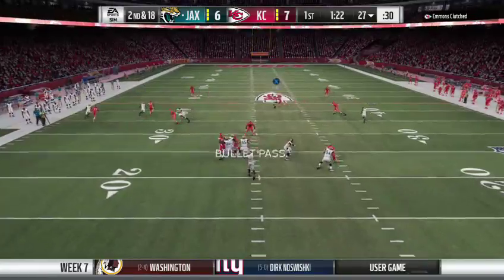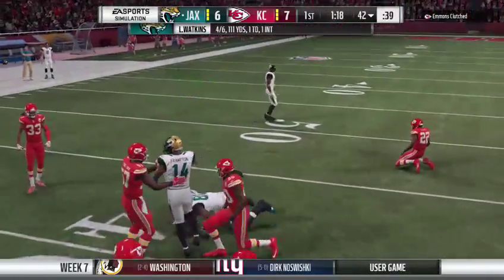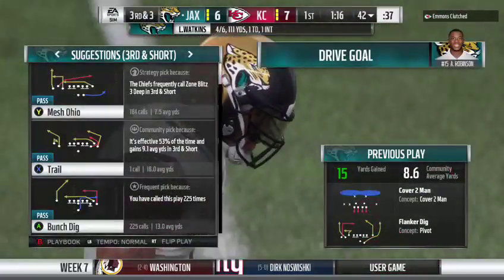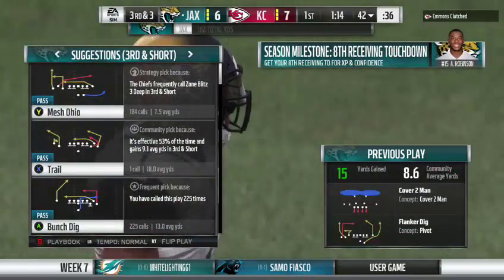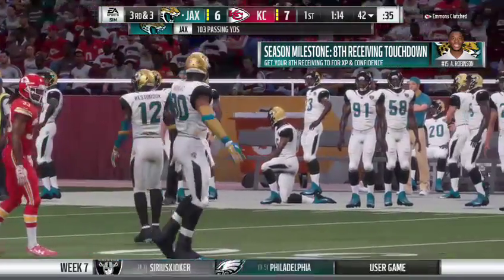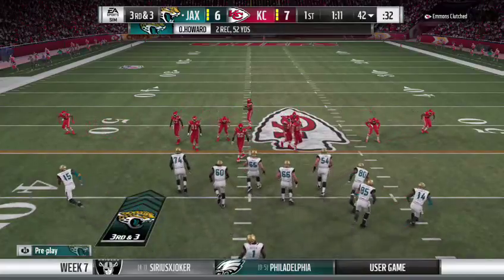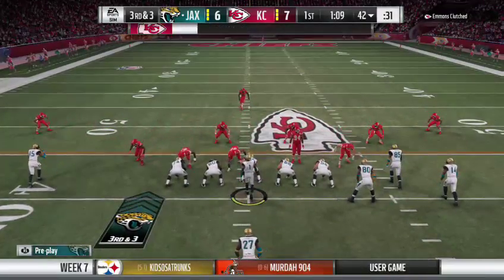Now they'll throw here out of the gun. Looking left side, and it's complete. And to the 42-yard line here and brought down there. It'll be a pickup of 15 as that'll lead to third down. So here we go, a third down after the second down pass completion.